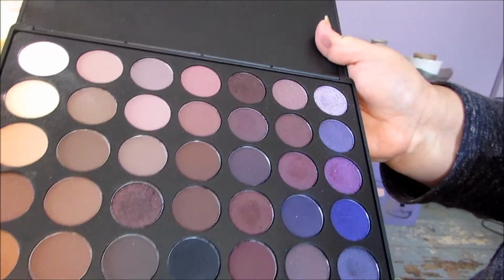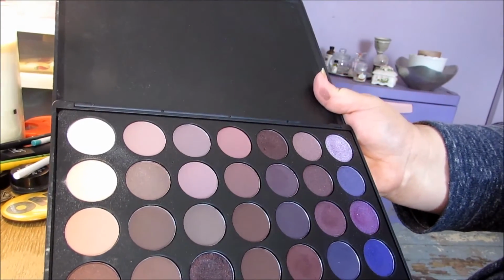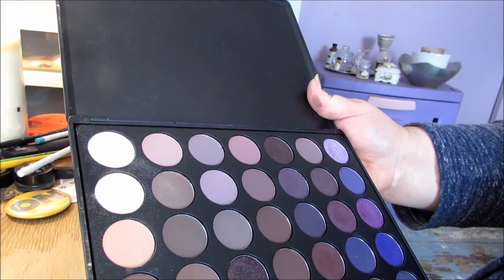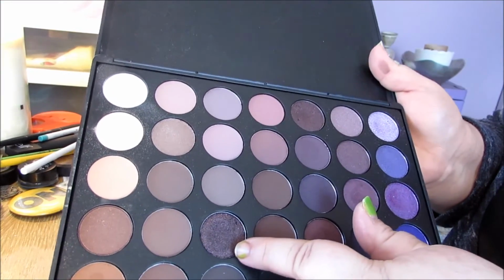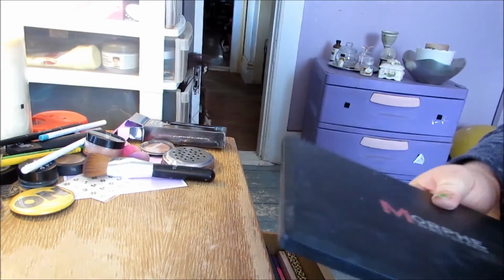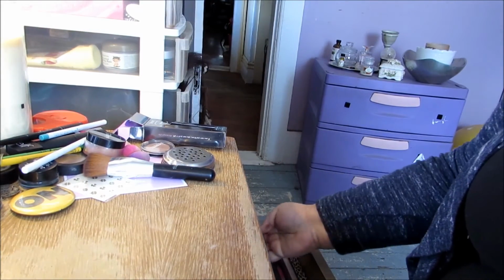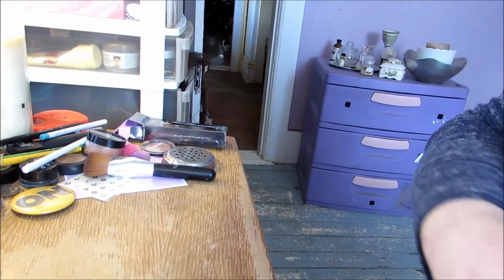It's just a fantastic, fantastic palette. Some people don't like Morphe. I think Morphe's great. I think they're very blendable. I think they're very pigmented. I think they're a wonderful palette. I really like this color here, this color there. The only thing I don't like is that the colors don't have names. I have a thing about, like, everything should have a name. So, yeah.